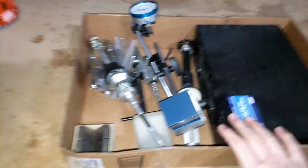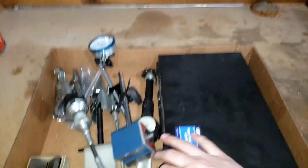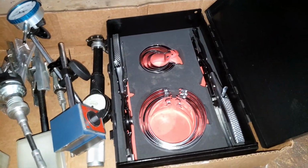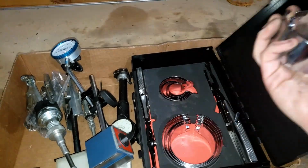And the final thing that I really wanted was this box here. So I paid $155 for this box, and some of you are probably like, holy shit, that's a lot for an auction. But what this is, it's actually a piston ring compressor kit. So this basically has these different ring sizes, so you can take the piston rings, compress them, and then install them back in the cylinder if you're rebuilding an engine.